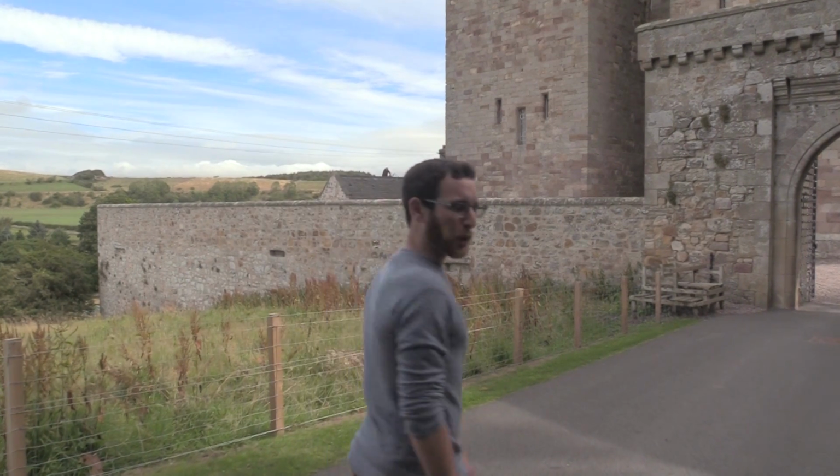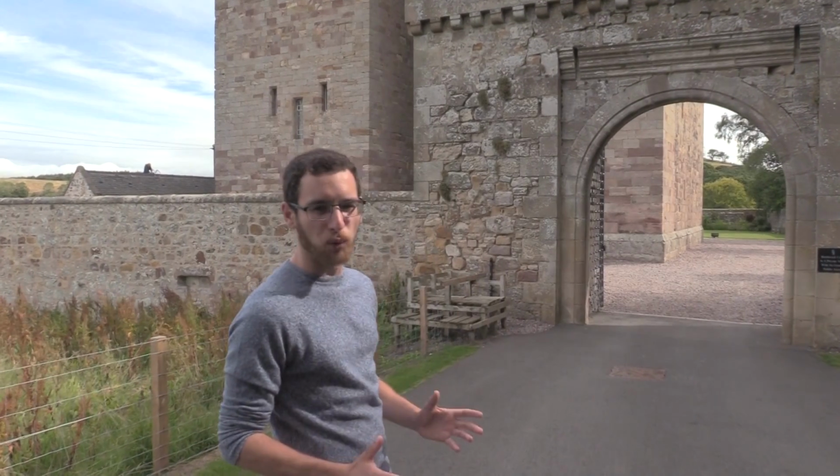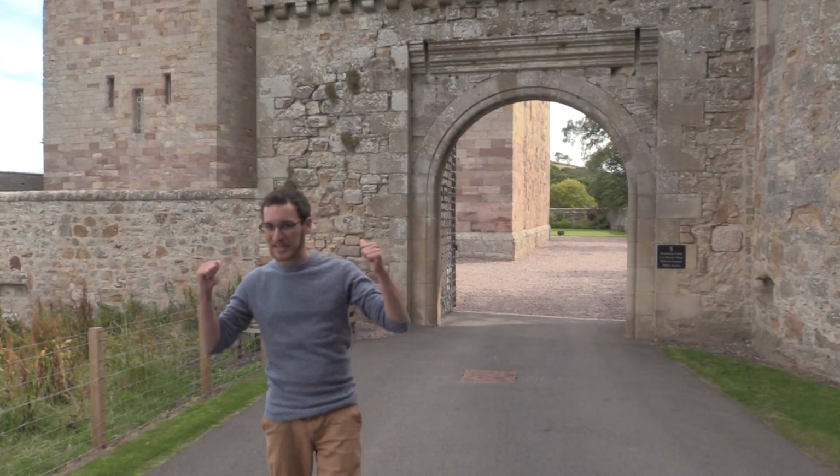Today, Dig It TV is storming the gates of one of the most powerful castles in all of Scotland. We're just south of Edinburgh at Borthwick Castle. This place is so strong that during the Second World War, when the government needed to store valuable documents and artifacts, they didn't stuff them away in some concrete bunker, they put them here.